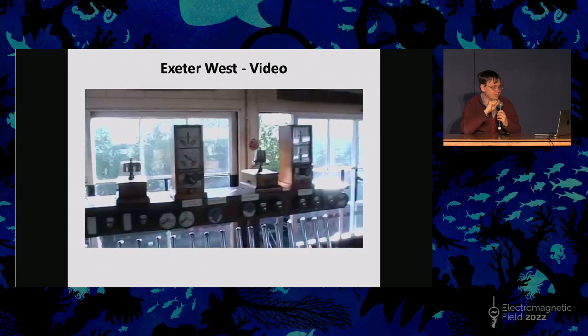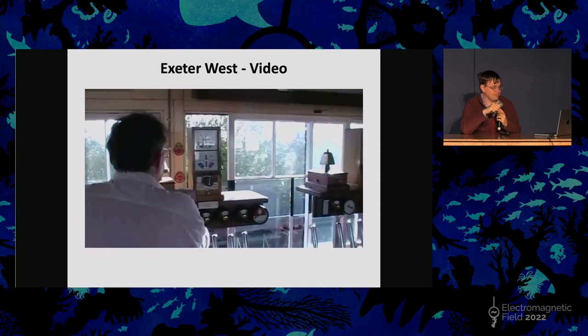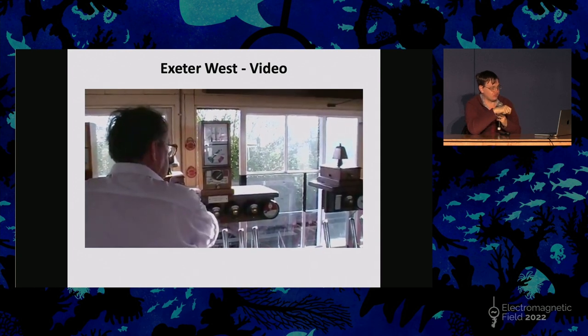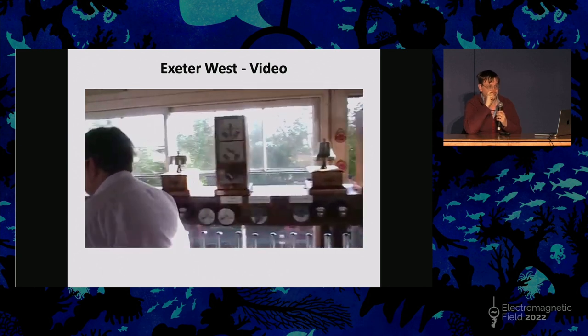That's call attention. So he responds with one bell. Thanks, thanks, so that's a particular code. He then sets his block instrument, sends a code back, and then goes back and pulls more levers. And this is what a signalman would do all day.